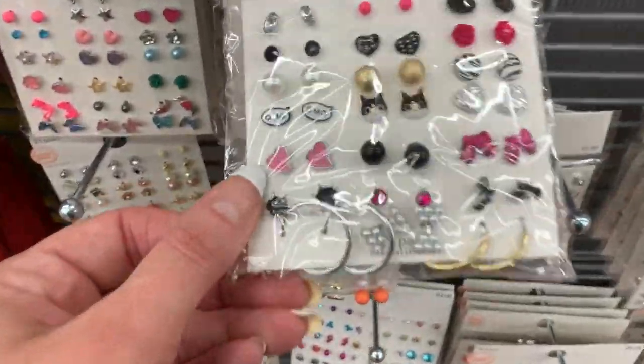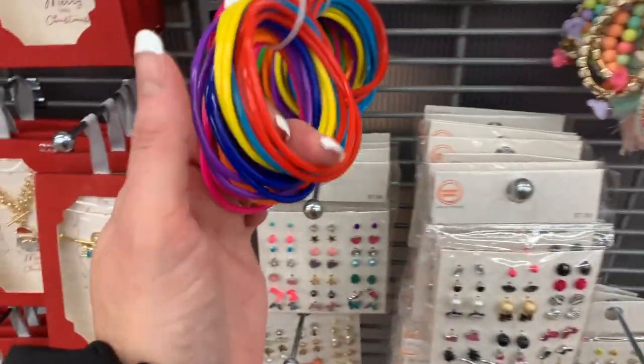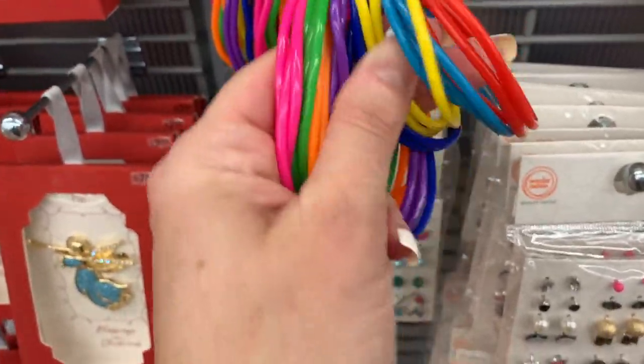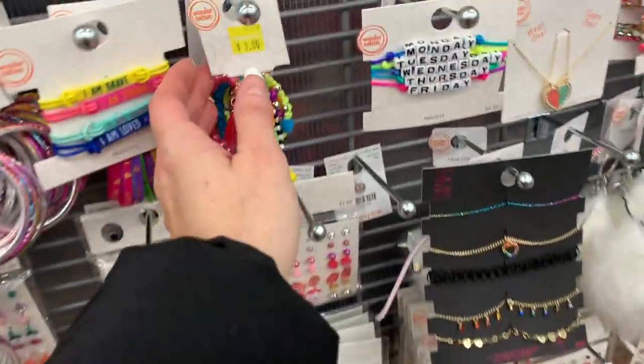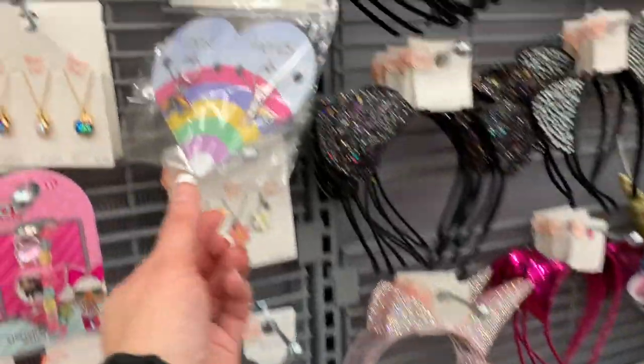Again, these would be so cute for stocking stuffers. Oh my gosh, you guys. Jelly bracelets. But they're kind of hard. They're not soft like I remember them. $3 clearance. $3.50 clearance.